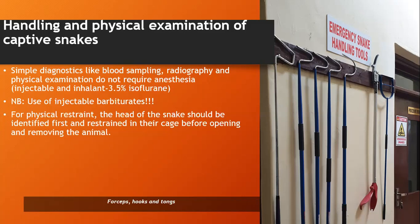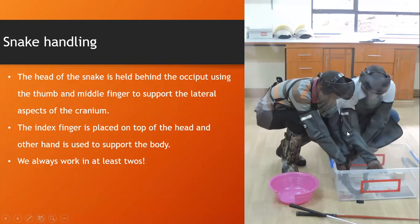So for physical restraint, this is the procedure. We have our pathologists, two of them handling the snakes. When handling a snake, we first restrain the head using the appropriate tool. And then after restraint of the head, you use your thumb and the middle finger to get hold of the snake just posterior to the capitals, that is the head, and your index finger is placed on top of the head for easier manipulation.